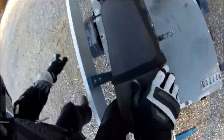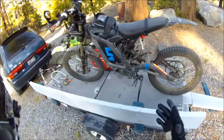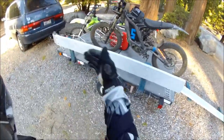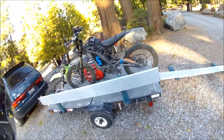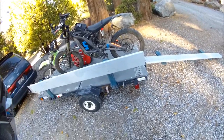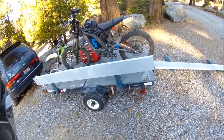Especially this one. You don't have to worry about jetting or anything. It doesn't run rich or anything because it doesn't use any fuel. That's the cool thing. But yeah, so that was the Old Rubicon Trail ride. So I hope you guys enjoyed it.